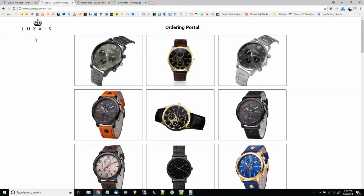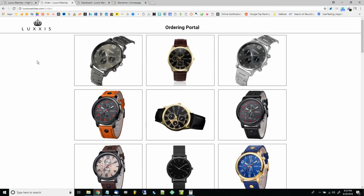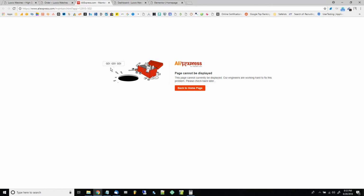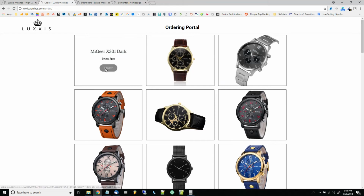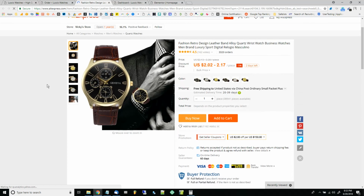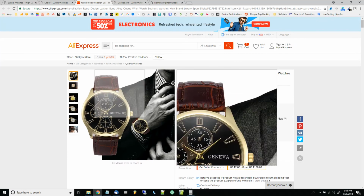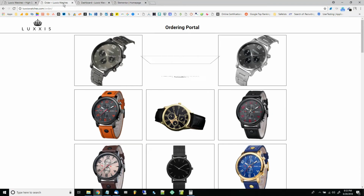Okay, so the ordering portal is very, very simple. You've got all your products here. Piece of cake. When an order comes in, you just blam. Oh, I just opened that up. I don't know why that's there. I just opened that up. I don't know why that did that. But you can see it just goes right to the ordering page. No problems.